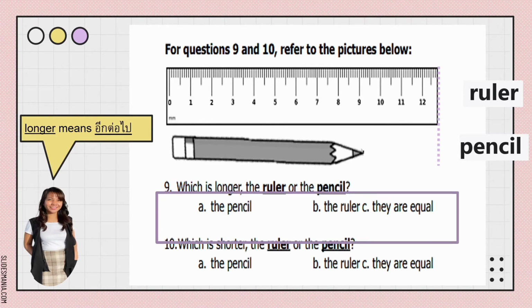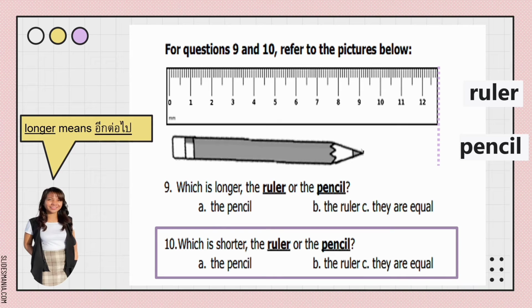Now let's proceed to number 10. Which is shorter, the ruler or the pencil? A. The pencil. B. The ruler. C. They are equal.